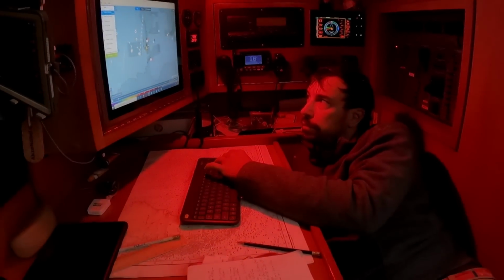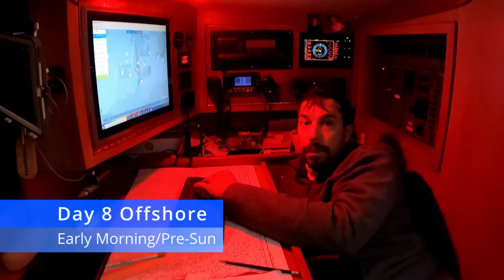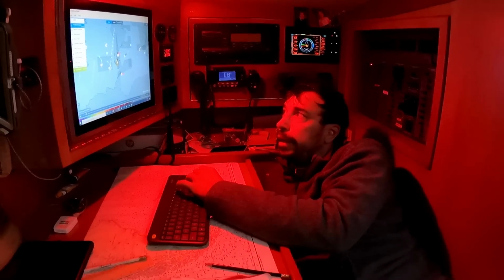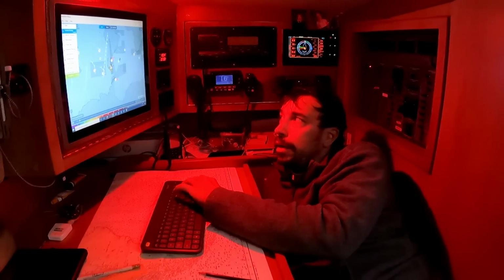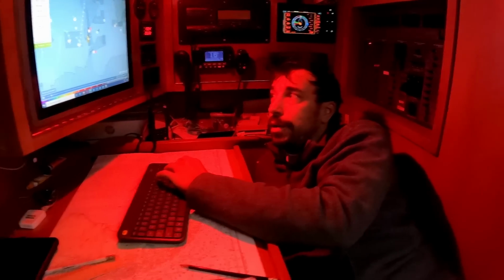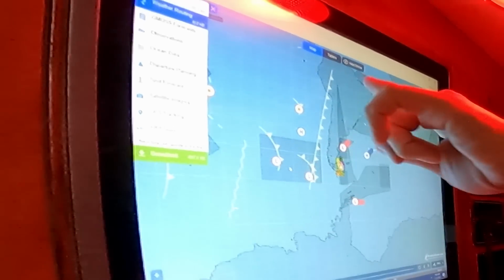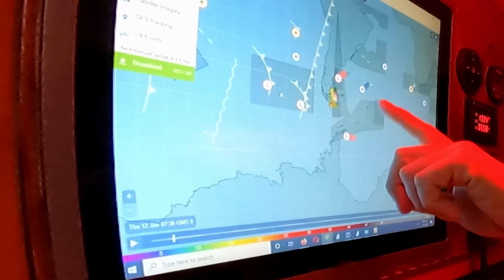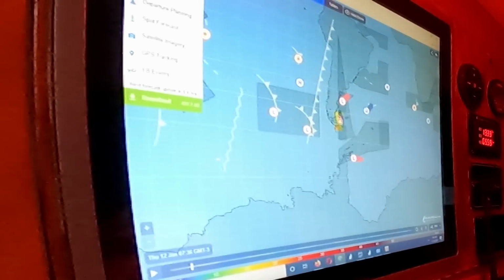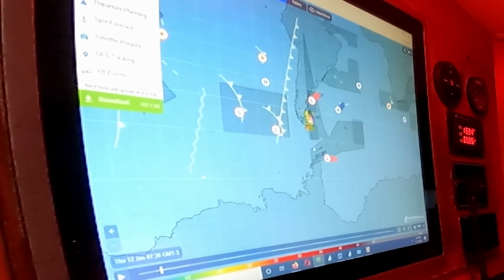Tell us what weather you're looking at on this beautiful day. Well, we just got a new weather update in, and the breeze has filled in, and there's a lot more information. Actually, today a lot is going on. You can see over here are two lows with two fronts, another big front, a low down here, a low here, and then a high over here. And we're in the middle. There's a whole lot going on weather-wise. We're right here.